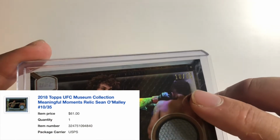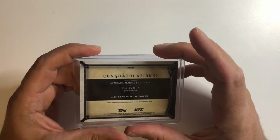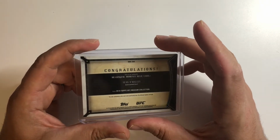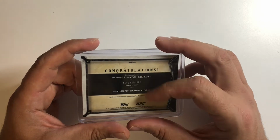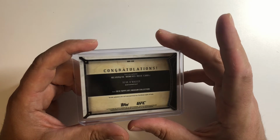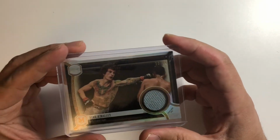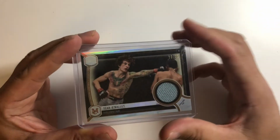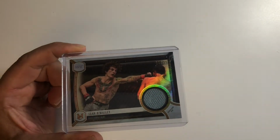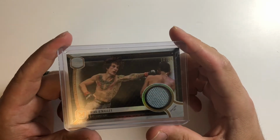See it there. So it's from his rookie set in the 2018 Topps Museum. So 18 was his rookie season. So pretty cool. Nothing crazy. It's just an event used relic. So again, that's kind of, I don't know, event used. I mean, does that mean an actual fight, or what kind of events would they have with mats?